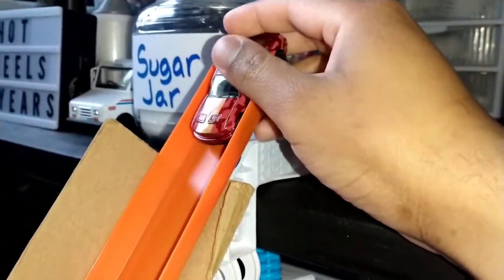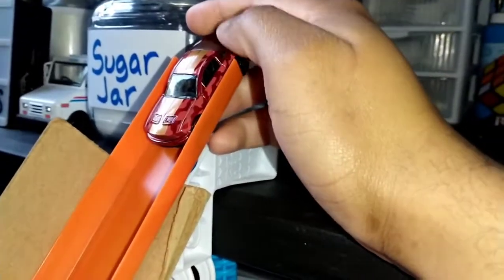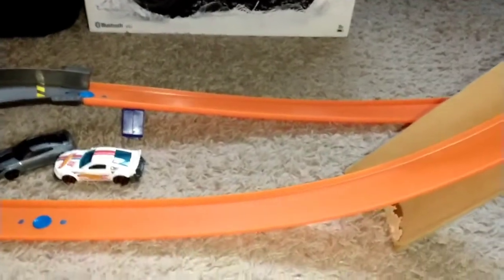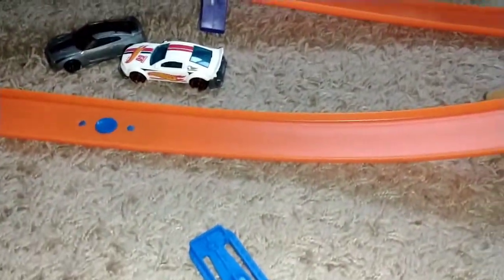Up next, '67 Shelby GT500 in red. Let's see what he can do. Almost equals the Shelby here. I'm just going to keep the Shelby there, because that's going to be his marker right here for now. Let's go.